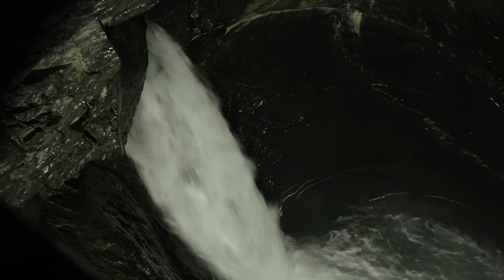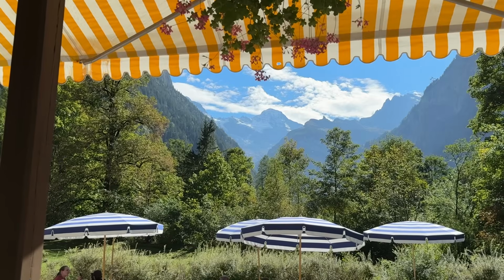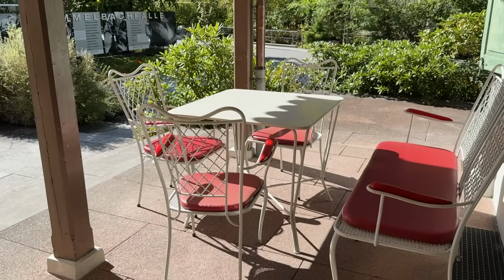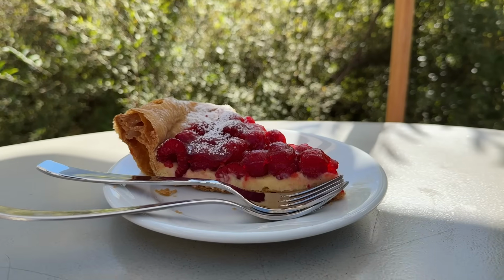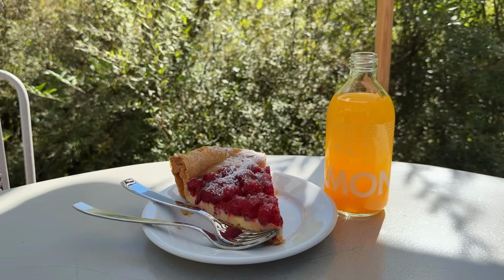But then once we'd finished exploring the falls, it really does feel like a whole different world when you're in there. But afterwards, we stopped at the little cafe at the bottom of the falls, and I got a little berry tart, a kombucha. I was in the mood for a little snack, and this definitely hit the spot.